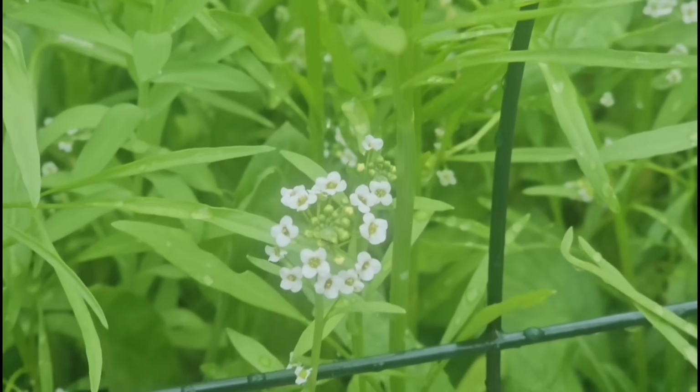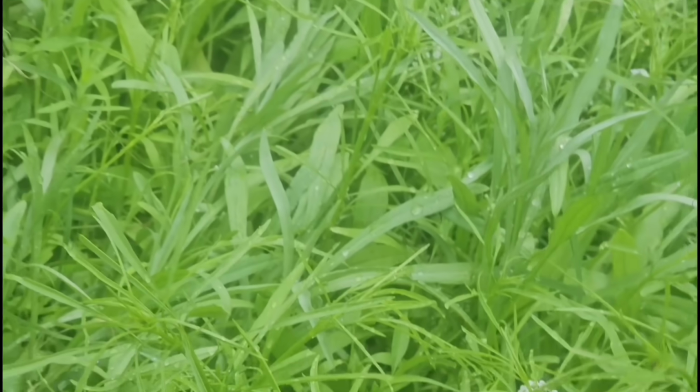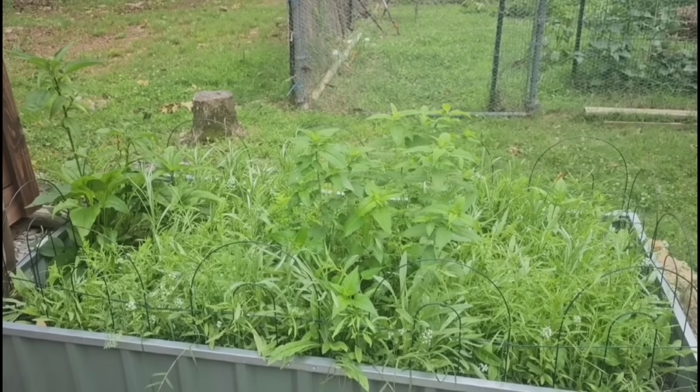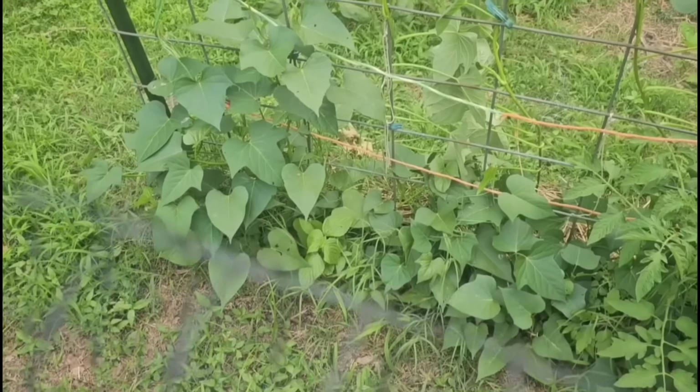You can see some of them are starting to bloom. And there is some bee balm, and there's some coneflower in here too. But that's just full of wildflowers. And I'm excited for them all to start blooming.